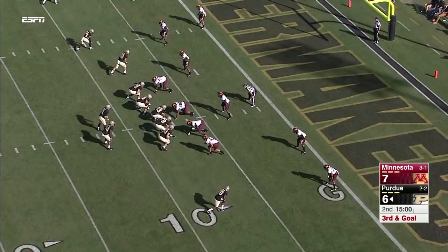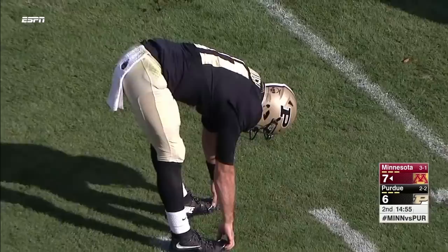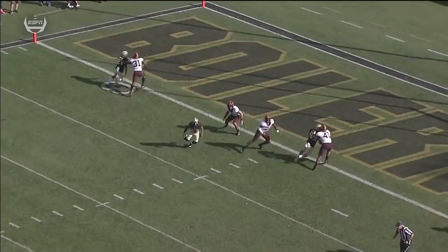Play number 13 of the drive. Blau into coverage, intercepted. His second pick. This one's Kamal Martin, and there was no window for Blau. And gets upfield, but he was doubled. Actually, might have been tripled. This is a great example.